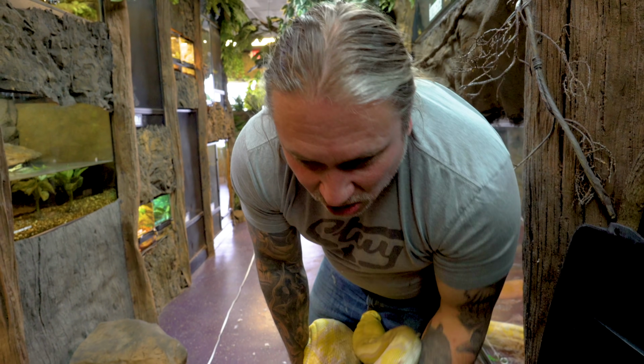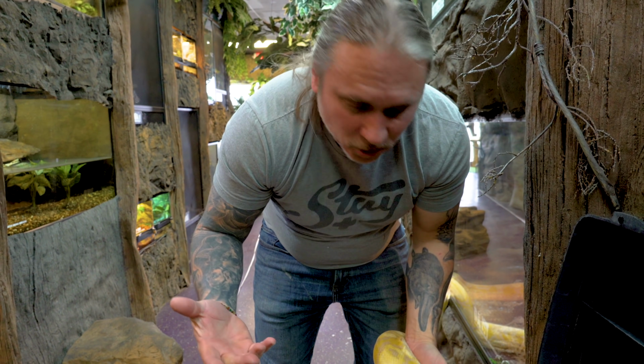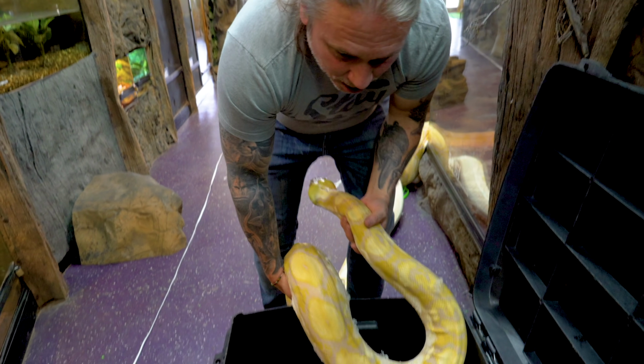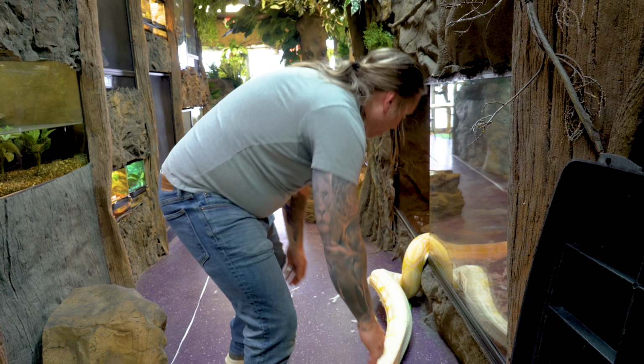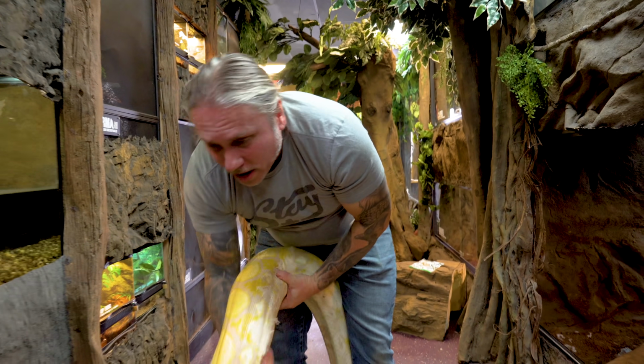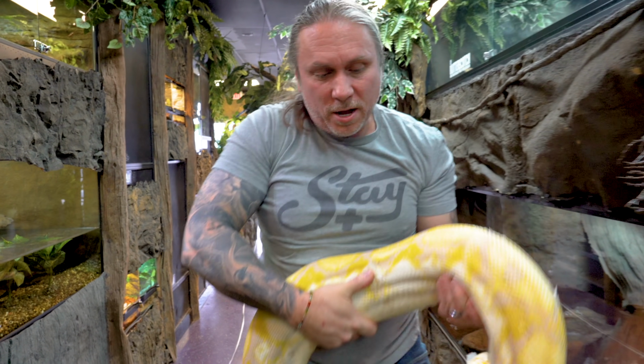And for whatever reason, I've said this before, if someone just says something online enough, even if it's not true, people just believe it to be true. So obviously Daisy is healthy. She definitely needs a little bit of help shedding, there's no doubt about that, but she's a good animal and super nice. She's almost 10 years old, and for those of you that don't know it, she's actually Lucy's sister, of course, and she's just a good snake.